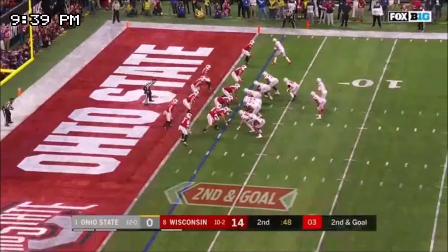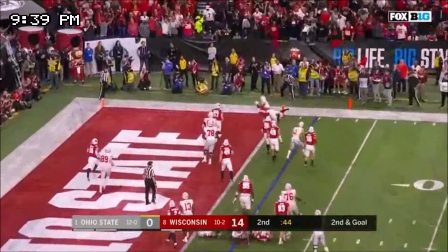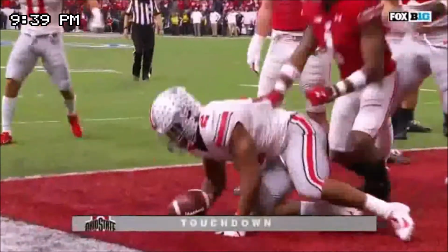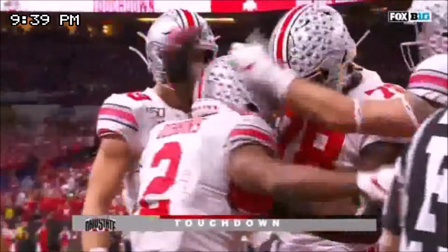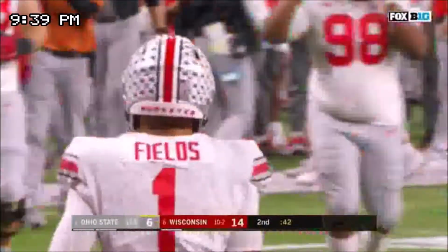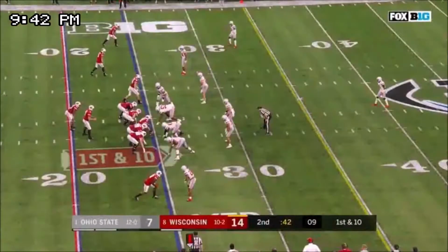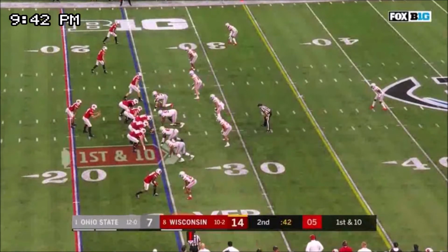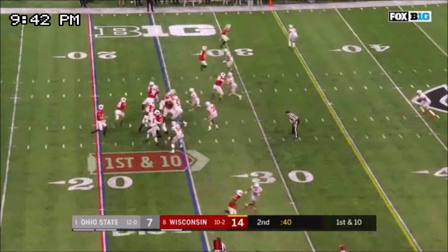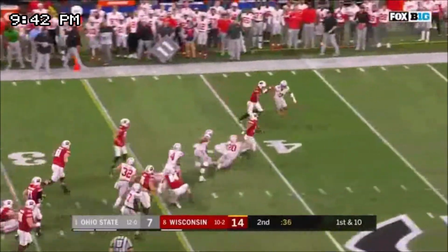Ruckert, the motion man. Dobbins trying to get to the corner. Dives, touchdown. And Ohio State on the board. First down at the 25. Taylor. And Jonathan Taylor still on the move.